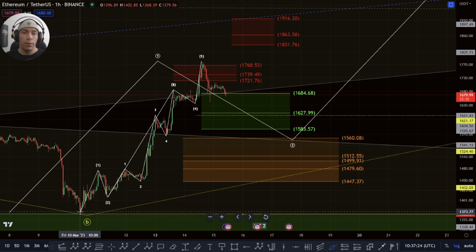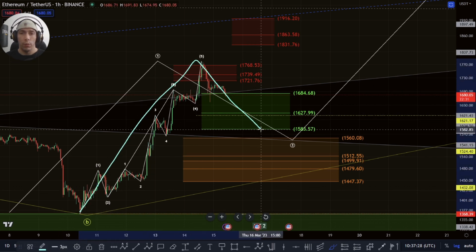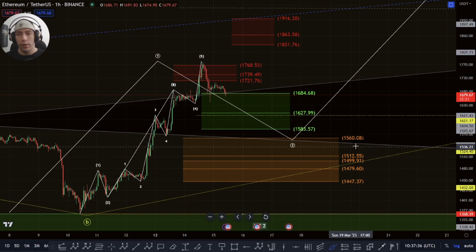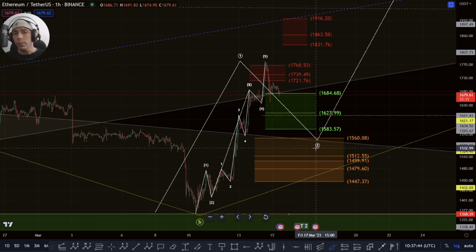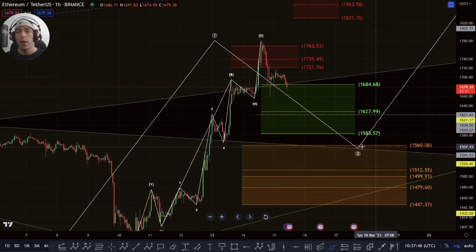We'd also have to be careful because potentially this could just be a shallow B wave or wave two here, and then we could look to progress to the upside from there. So we'll have to keep an eye on this zone. Ideally, I would like it to come down to this orange support area. Sometimes these things don't happen. Potentially we could look to retest this channel again that we seem to interact with almost constantly now.